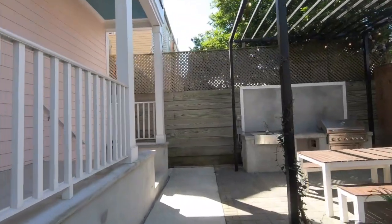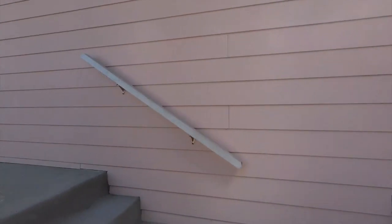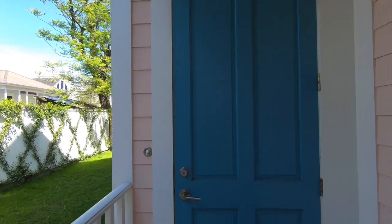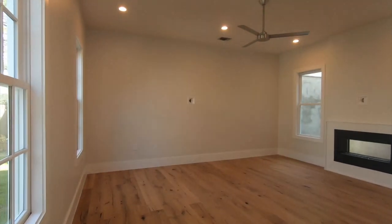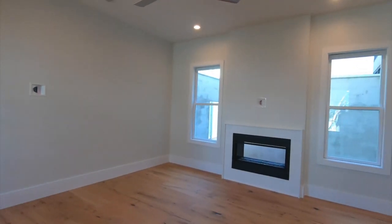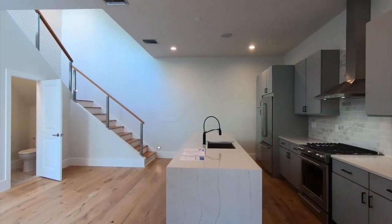This one's absolutely beautiful. It's offered at $555,000. I think it's good to show y'all the different units because they are all unique in their own ways. They have very similar floor plans, but they're not exactly the same. They all have the 3 stories, 2 bedrooms, 2.5 baths.